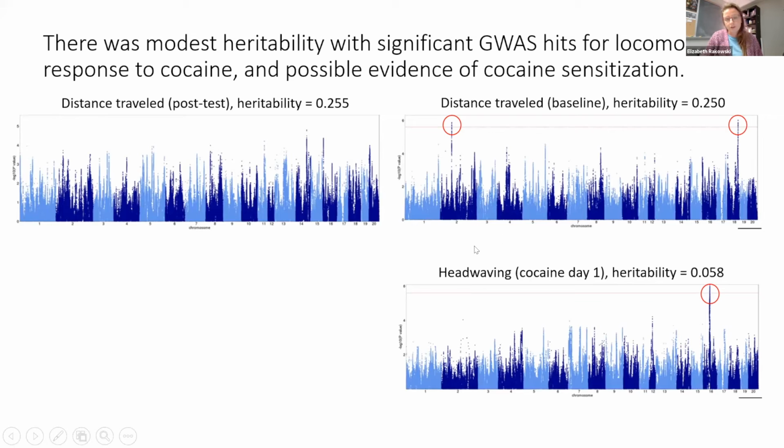Then we're looking at these other 2 measures. So the distance traveled in baseline. Again, heritability is modest. We did get 2 significant GWAS hits on chromosome 9 and 18. I would like to say that my theory is that there is a general exploratory behavior, a connection there. You see more exploration, maybe you see more impulsivity, things like that. So that's something that I personally would like to look more into.